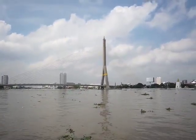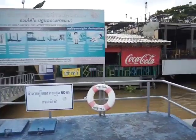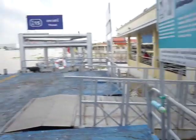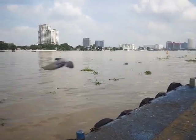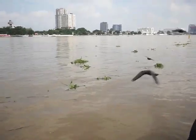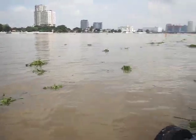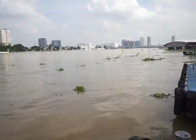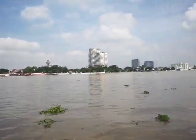And that is the wondrous Rama 8 bridge. I watched it getting built, partly sitting over there drinking beer in that bar. And this green foliage that we see in the river here is not indigenous to Thailand. It was introduced 100 years ago or something for some reason, and it clogs the river right up at times. I remember being given the whole story about this from local people years ago.